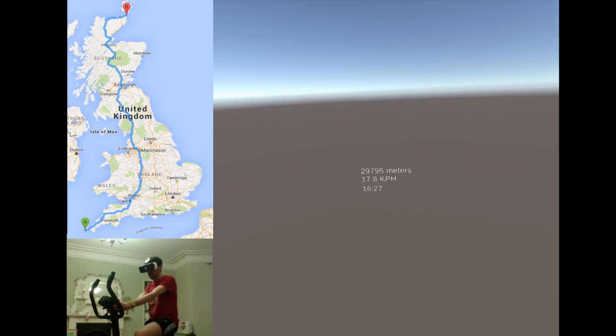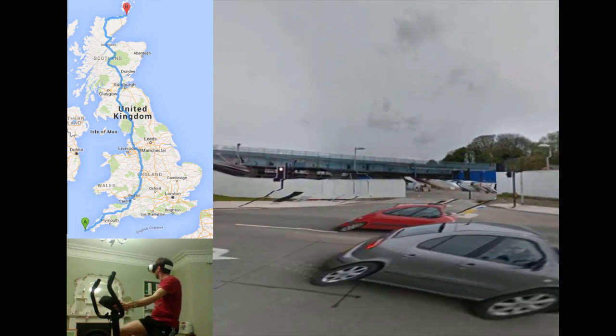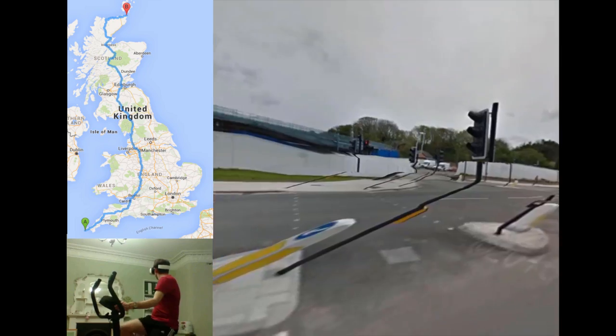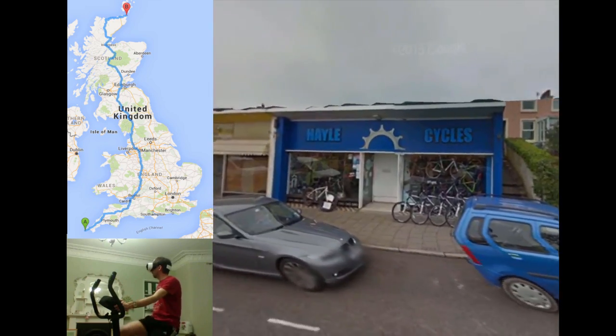Numbers. So I think this is Hayle. I think that's the... Might be wrong, that's a Hayle railway station, maybe? Cycles. That's what I need. Hayle cycles.